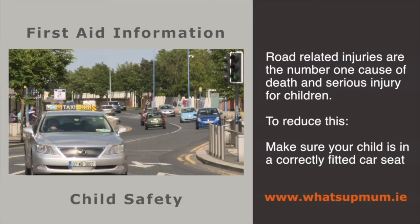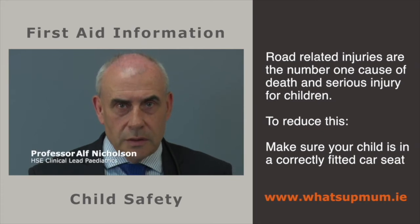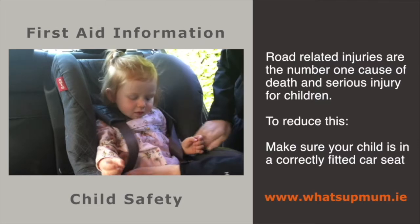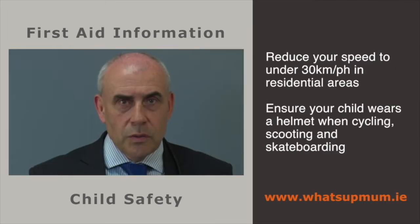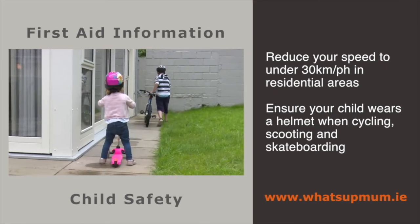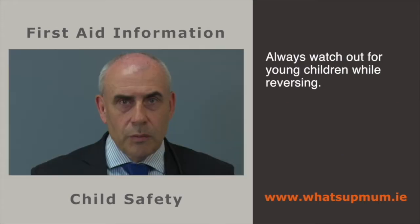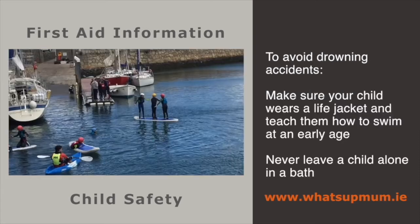Road-related injuries are the number one cause of death and serious injury in children. To reduce this, make sure your child is in a correctly fitted car seat or child restraint for every trip. This needs to be age appropriate. Reduce your speed to under 30 kilometers per hour when driving in residential areas, and ensure that your child wears a bicycle helmet when cycling, on a scooter or a skateboard. Beware of driveway backovers, and always watch out for young children when reversing your car.